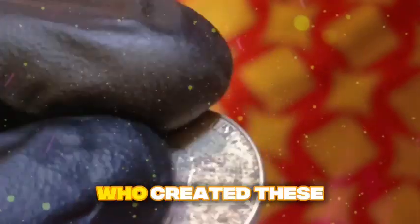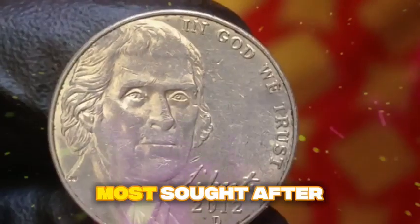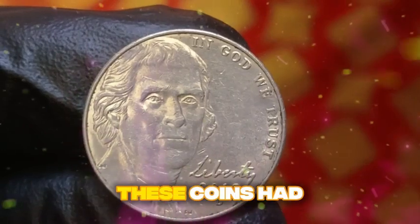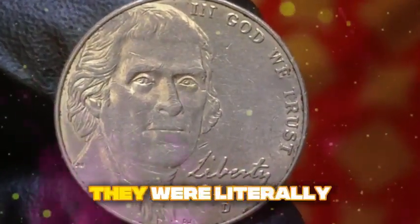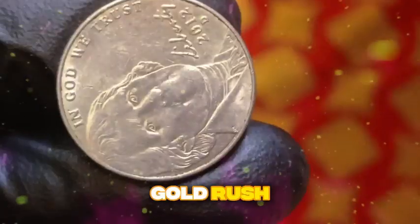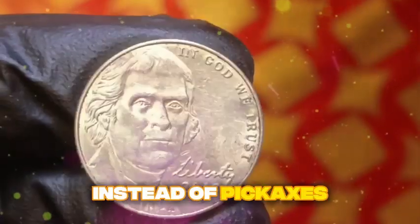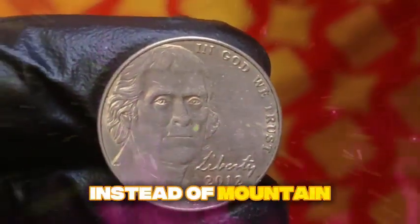The mint workers who created these errors had no idea. They were crafting some of the most sought-after objects in the collecting world, and the first people to spend these coins had no clue they were literally giving away fortunes, creating a modern gold rush where the prospectors are armed with magnifying glasses instead of pickaxes, and the treasure is hidden in pocket change instead of mountain streams.